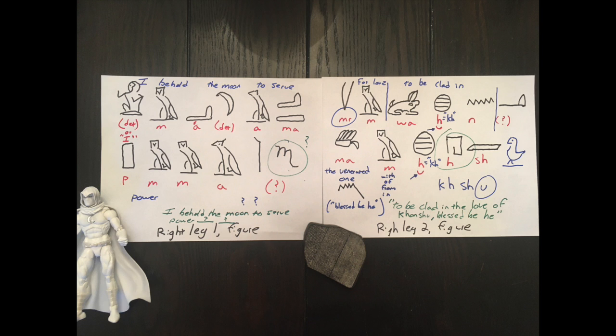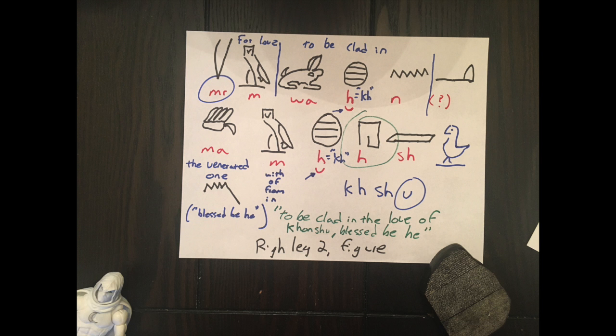It now really means, are we reading the left leg first or the right leg first? And what is the order that we're supposed to read each column? Honestly, the sentence actually makes sense read in both directions. So it's hard to tell, but either way, it looks like the full translation comes down to be clad in the love of Khonshu, blessed be he, or the revered one, Khonshu, is what it literally says.